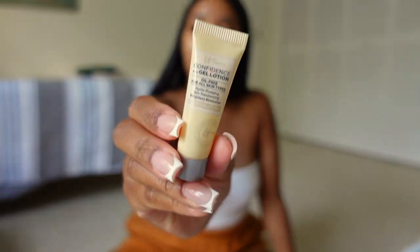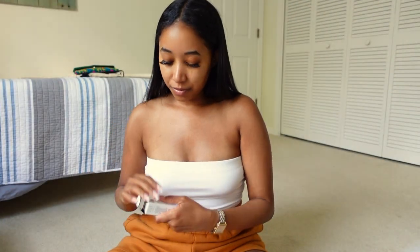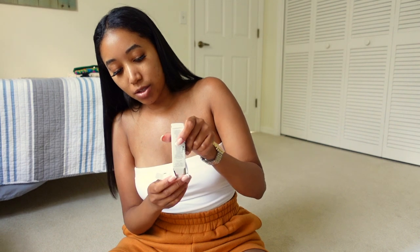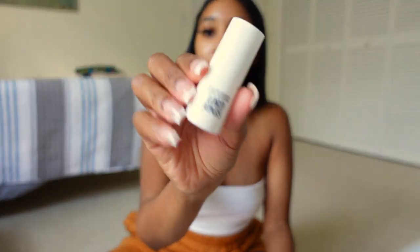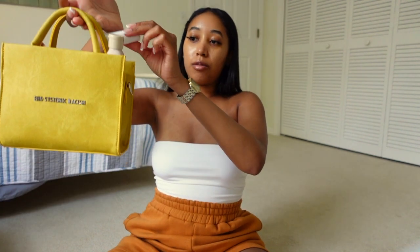Then I got Drunk Elephant C-Firma Day Serum. And then it's white for me. And then I got the It Cosmetics Confidence in a Gel Lotion. I hope this is for your face. And then lastly, I just picked up the Lord Jones Body Lotion. But this is fragrance-free. What the hell? I didn't know that. I wouldn't have picked it up if I knew it was fragrance-free. But these are all from my little Sephora points. So this is cute. A nice little pump, can just throw it in the bag.